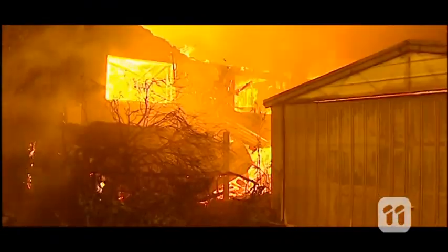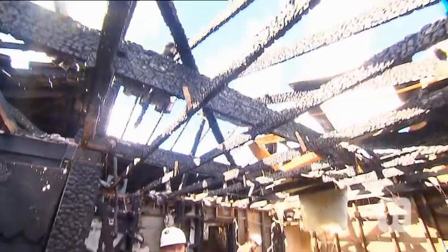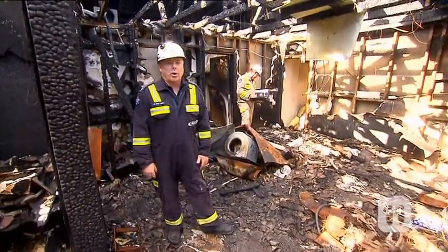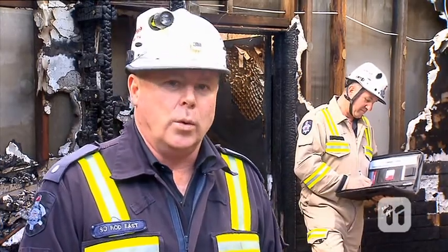A serious fire that's burning out of control is not very difficult to miss. But the cause of big fires isn't always obvious, and that's why fire investigators like ourselves are in a job. G'day, I'm Rod, and this is Mick, and we're part of the Metropolitan Fire Brigade Fire Investigation Unit, and here's a sneak peek at what we do.